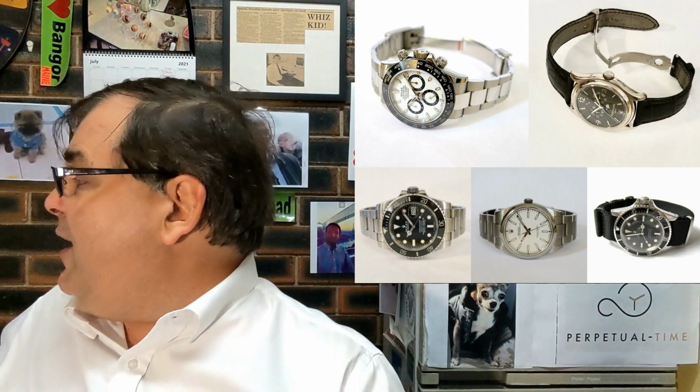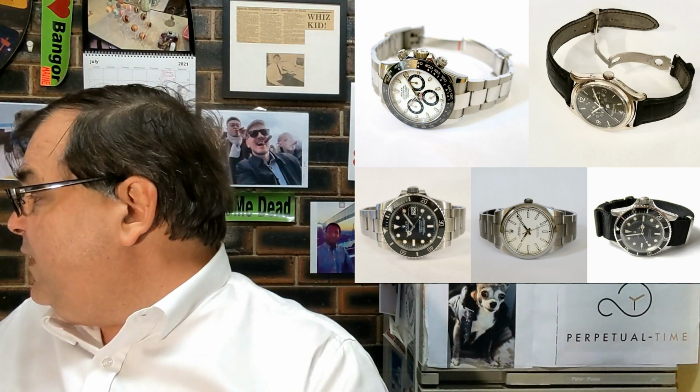Okie dokie. So what do I think of this here? Now, he sent me a lovely photo with them all put together. That's really cool. I think this is a cool collection. I like the way it's all white metal. So it's steel, and the Patek is white gold. Very beautiful indeed. I think we've got some really good things happening here.